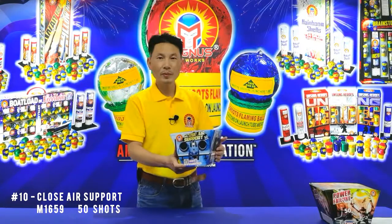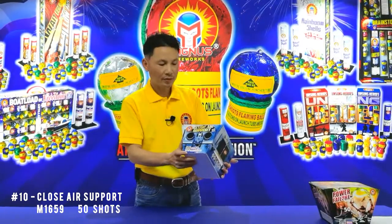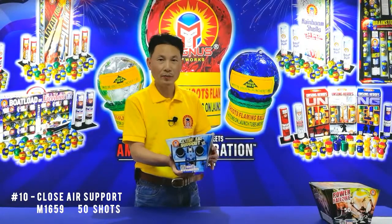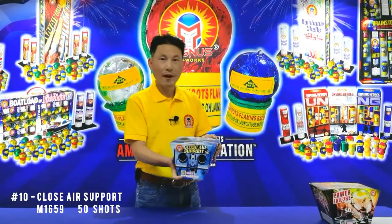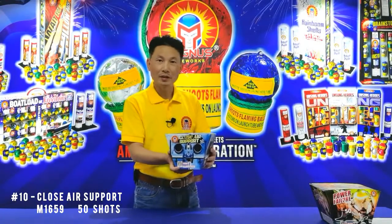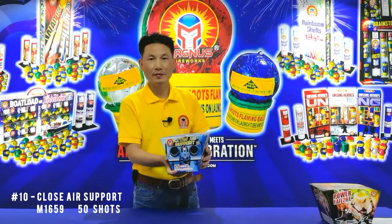We have more zippo cake. This one is called Close Air Support. They have a 50 shots zippo cake with 5 shots each roll. They have 10 rolls. So they have a very good rainbow crackling comets effect.